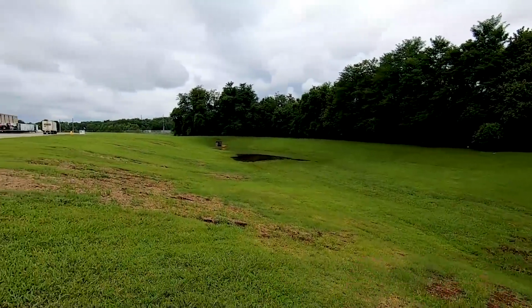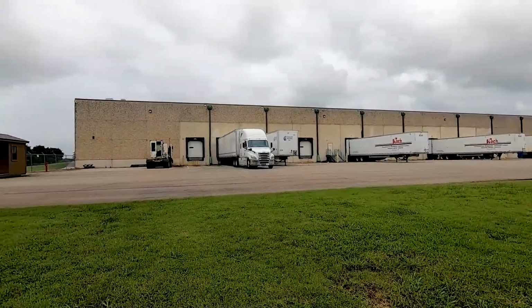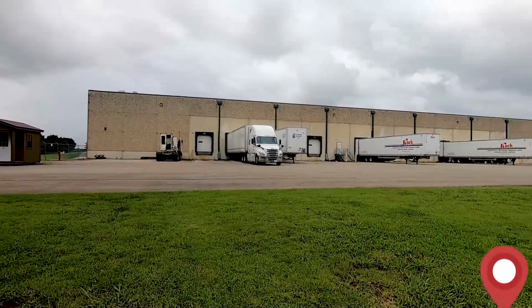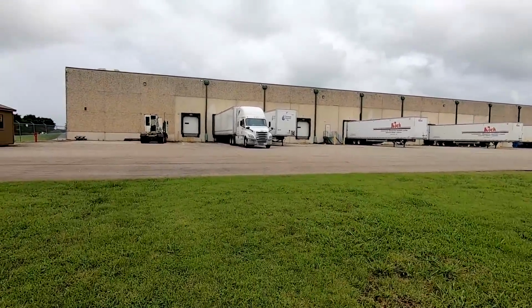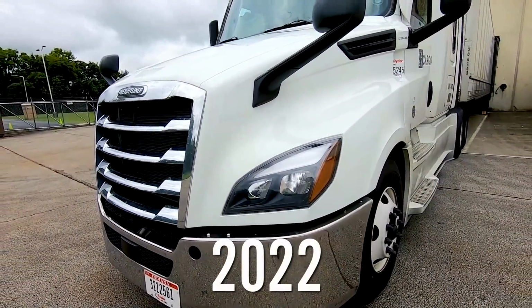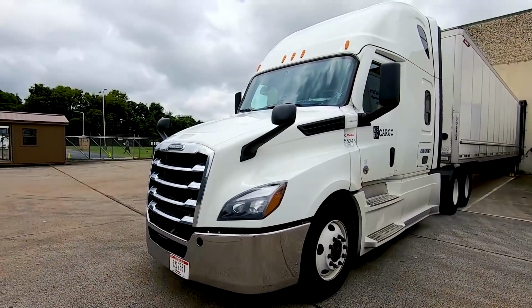My name is Rusty and we are back on the road getting a load right now. We actually kind of slept outside of this facility right here. We are in Huntsville, Alabama, and we are getting loaded with something pretty cool. I'll show you guys that in 1 second. We are still with our brand new 2022 Freightliner Cascadia that we are leasing from Ryder.